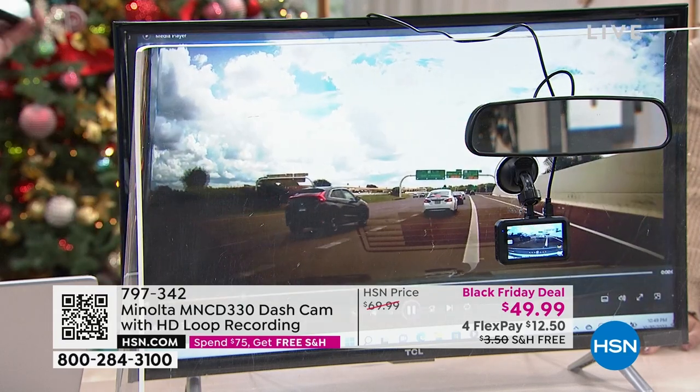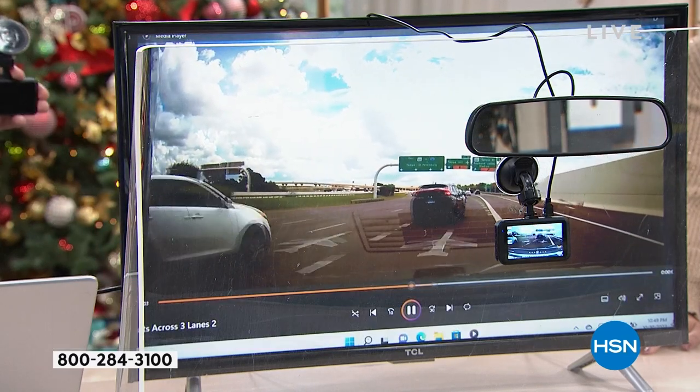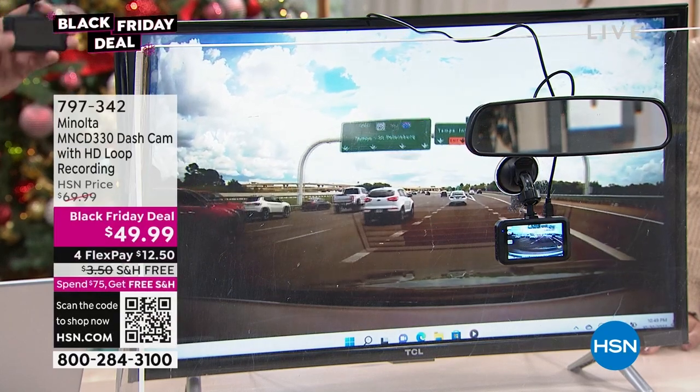Other than that, Michelle, you just keep driving and then let yourself know. Wow. When you need that eyewitness, Minolta is right there for you.